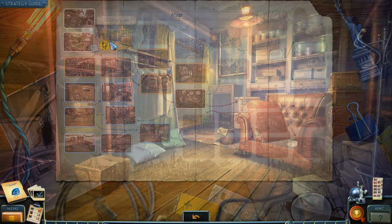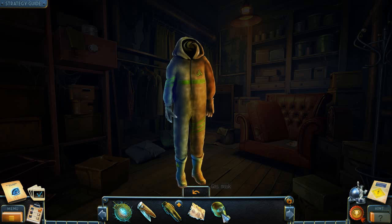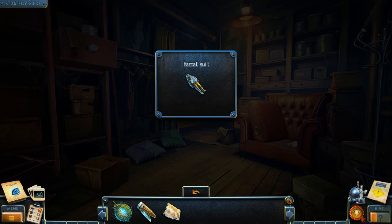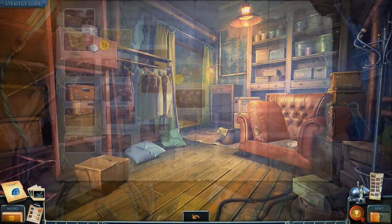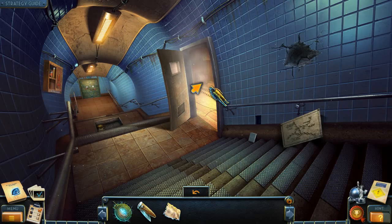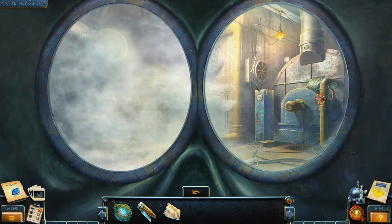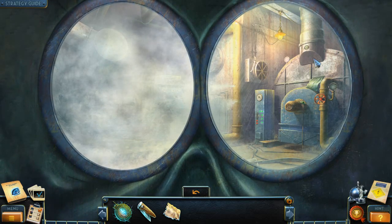Let's go back and deal with our... No. Oh, okay, it wants me to put this together. Okay, fine. That is not where I wanted to do that. I wanted to go back here. Let's step inside with our hazmat suit. What is this? This is awesome. Oh my gosh, this is so cool.